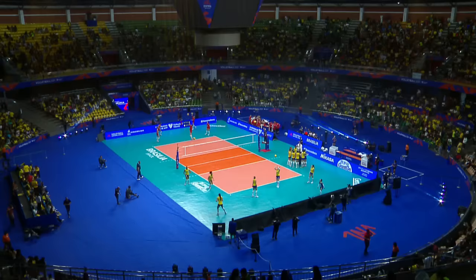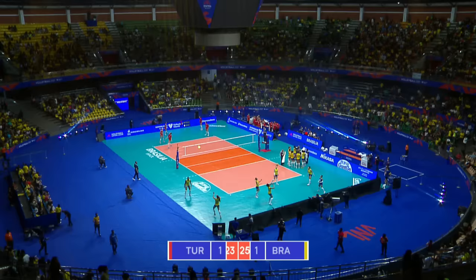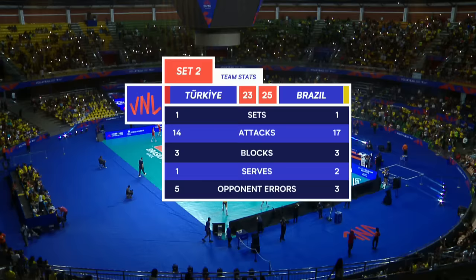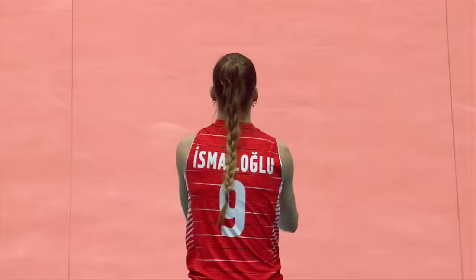Karakurt, the player who put that serve long, but she's done her bit elsewhere. 10 attacks, 11 points, the block in there. She's the top scorer in the match so far. Well, we knew that these two are top caliber teams, and they often produce something special, and we are not disappointed here with what Brazil and Turkey are serving up inside the Nilsson Gymnasium. 17 attacks to 14 in that second set. Blocking was even. A pair of aces to just that single ace serve from Turkey. Composure at the pressure points is what separated these two ultimately.